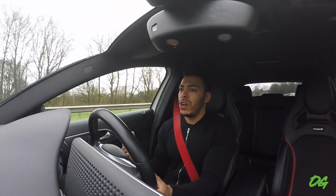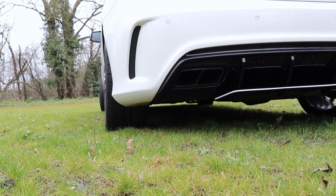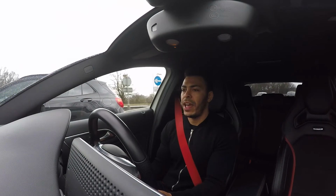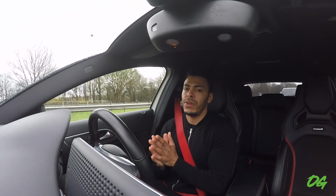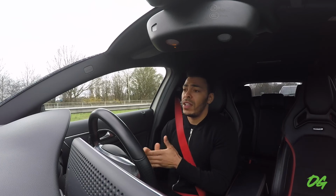What I've actually done to this car too is I've upgraded the rear diffuser to the facelift model, which is late 2015 onwards. It just gives it that extra flair. The stock one looks nice, but it's just not very standout-ish, and I like my cars to stand out a little bit, so I've done that. But apart from that, on the styling side, that's it.